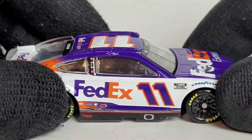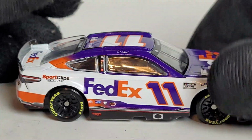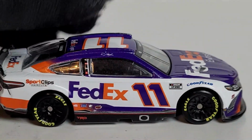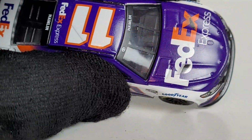But I know a lot of people would be like, well, they can't because of copyright. But look, I mean, heck, you can't tell me you can't change that. I don't even know what the colors are for FedEx. That's just their company's colors, so they can do whatever they want with it. But I don't know. I think that would look a lot nicer, but I do love this paint scheme layout. Oh my God, look at that decal lineup.